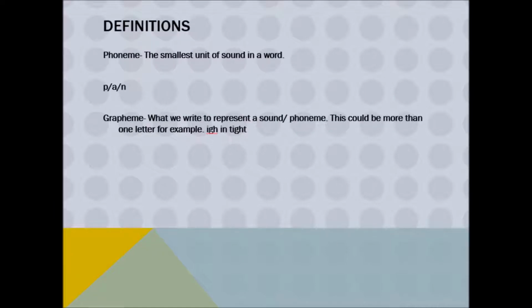There are lots of different words that we use when we are teaching the children phonics, so here are a few definitions that might help you at home. The first is phoneme. This is the smallest unit of sound in a word. So with the word pan, there are the phonemes p, a and n. They each are individual phonemes. Next word that we use is grapheme, and this is what we write to represent a sound or a phoneme. So this is the letter that we use to represent the sound.